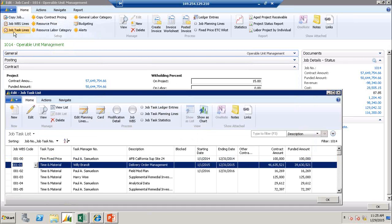You can see from the list of task orders, the first task on here is actually a firm fixed price task. So the system allows you the ability to have a hybrid contract where you could have some tasks, in this case, that are firm fixed price, but the other ones are mainly T&M. You don't have to worry about trying to group things back together, because you've got variation between task to task.